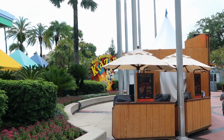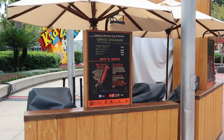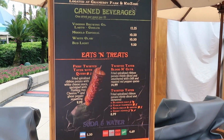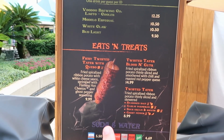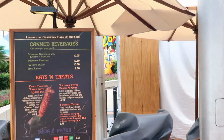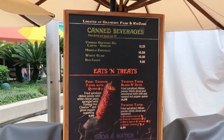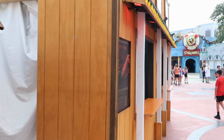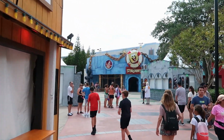Heading this direction towards Woody Woodpecker's Kids Zone. Looks like, again, some more Halloween Horror Night food menus. They have fiery twisted tater with queso here, the twisted tater blood and guts. So they do have more taters over here, just like they had over in the other location. It looks like they're pretty much basically the same taters, but I do want to head over here because we have some more menus up in this direction.